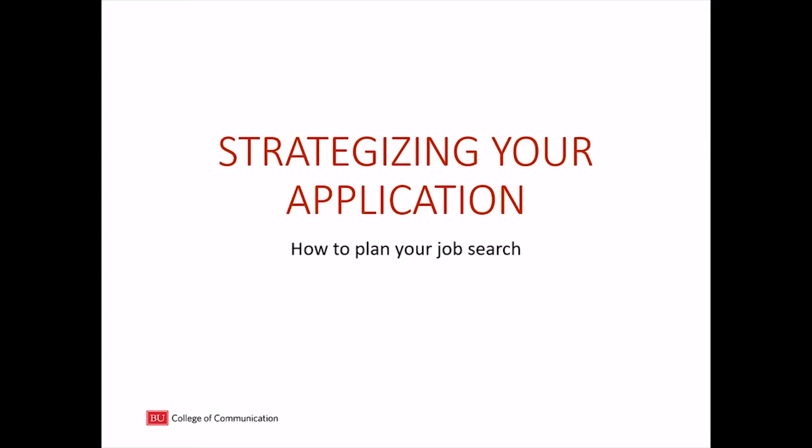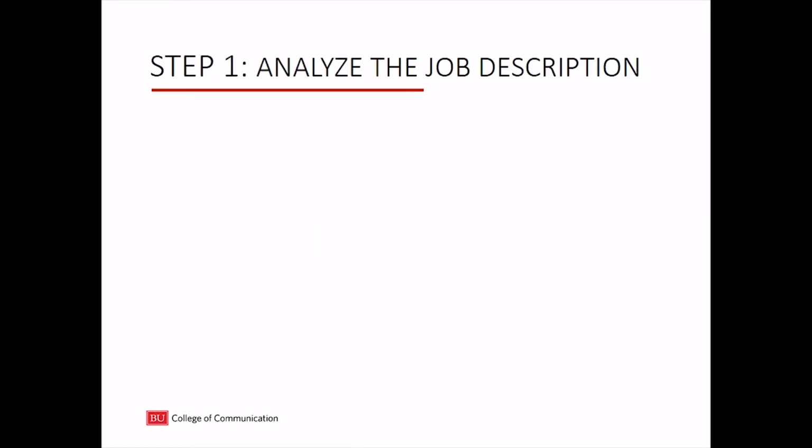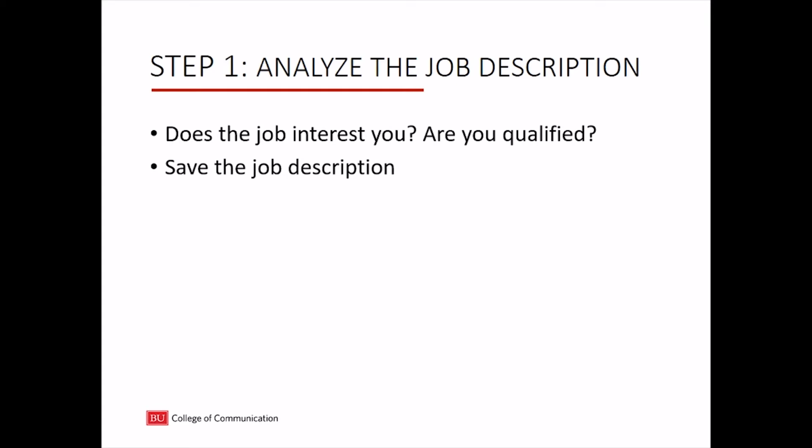Strategizing the application. Applying for jobs can be daunting, but it doesn't have to be. These steps will help you avoid application stress and create the strongest submission possible. Step number 1, analyze the job description. Does the job interest you? Are you qualified? Do you have most of the required skills?